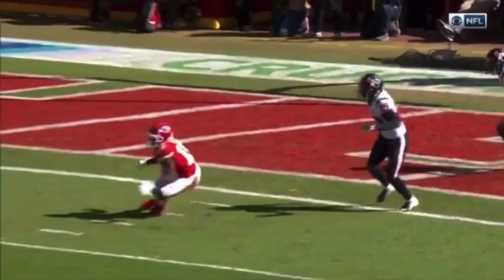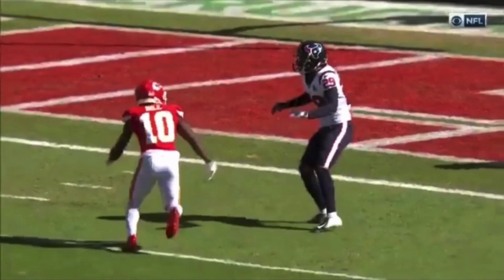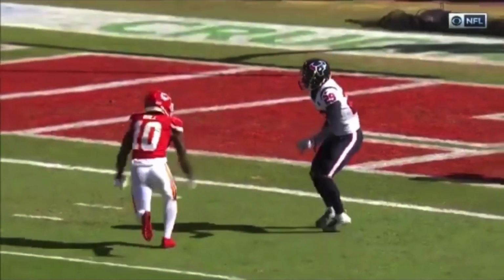That's another thing I want to talk about too. So the main thing is when he bursts over the middle here, you see how he's looking at this DB. He's got his eyes to the outside, and then he's going to sell like he's just going back in right now. Again, your eyes are super important. Your eyes are going to tell lies, guys. That's a great job.